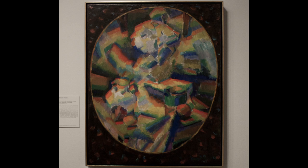And we see this in most every case, the way in which the still life subject can become a pretext for whatever it is that most preoccupies the artist in their practice.